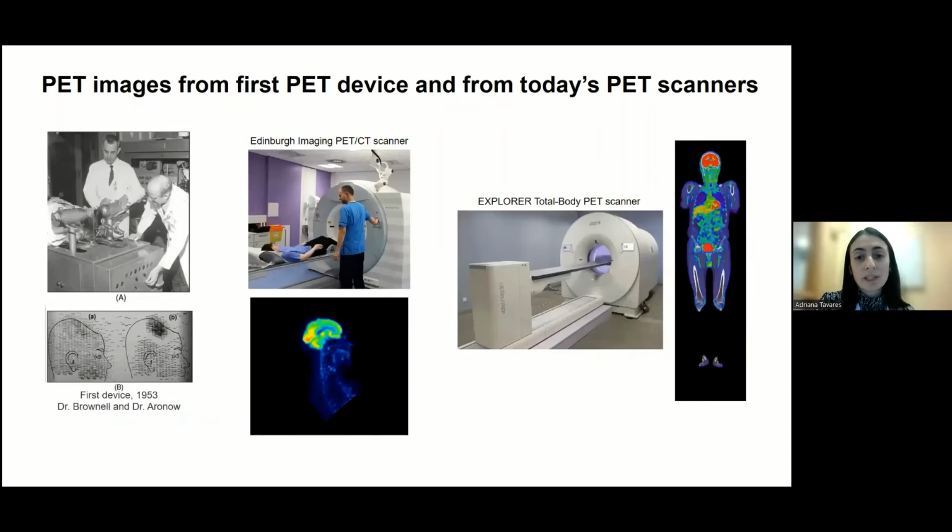So here's some examples of instrumentation that have been developed over the years. And I thought it would be good to show you how the very first PET device looked like, which is this image here you can see on your left-hand side. And so it was really very rudimentary. You know, we were only able to get to the images that look like this. So, you know, we have the little dots of uptake of the radiotracer. But we came a long way. So this was the very first device in 1953.